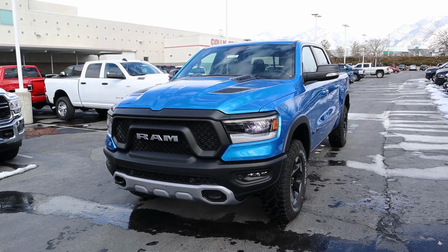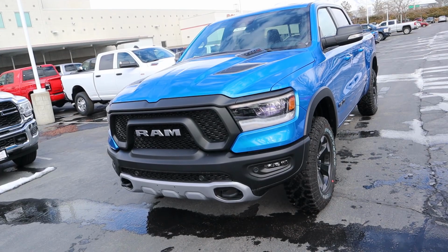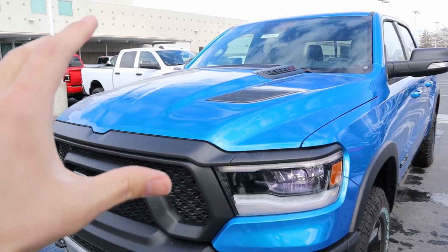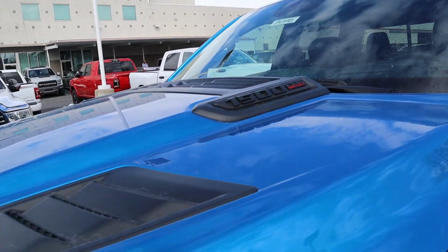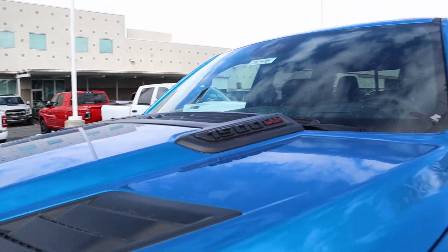Let's go over the front end of this particular EcoDiesel. So first off, it's finished in hydro blue, which I think is a really cool standout color. And then just like all the other Rebels, you still get the cool hood venting. And then since this is an EcoDiesel, it says EcoDiesel there on the top venting there.